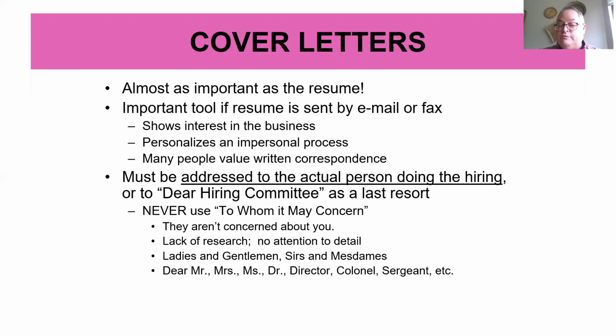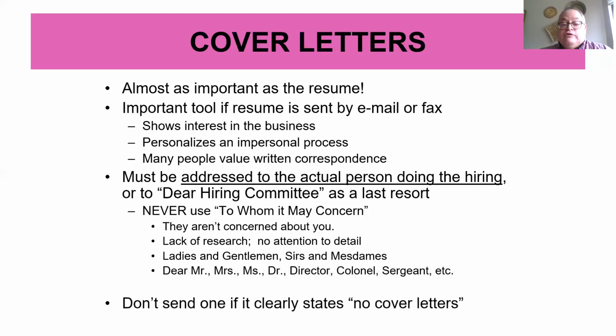dear Mr. Jones, Mrs. Smith, Ms. Johnson, Dr. Smith, director of this, Colonel so-and-so, Colonel Sergeant, that type of thing. That's where it really gets personal, and it shows that you did the research and went above and beyond. And again, if it says no cover letters, don't send one, because that's really a test of attention to detail, a failure to follow instructions.